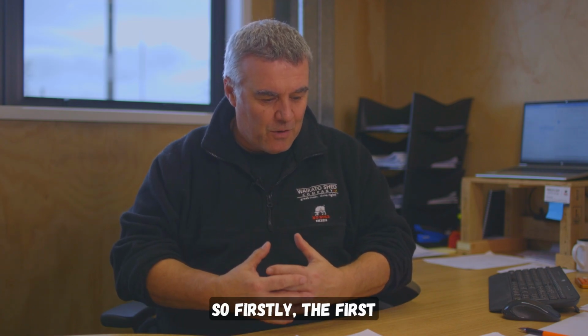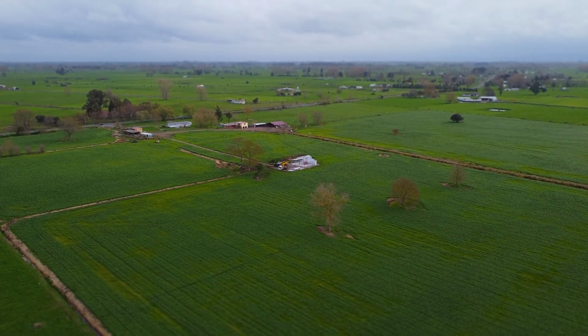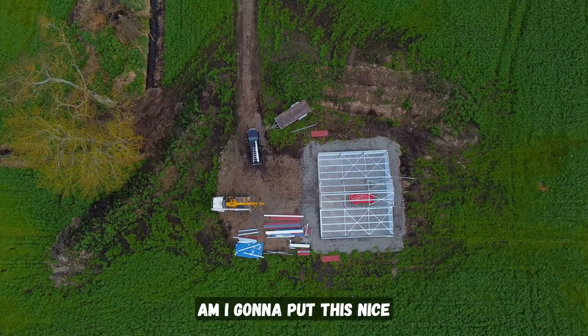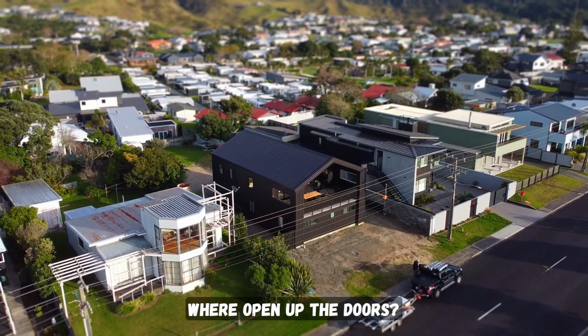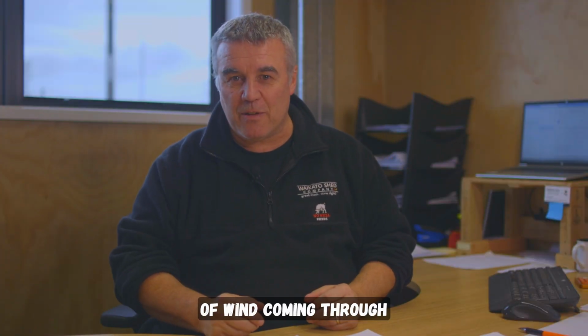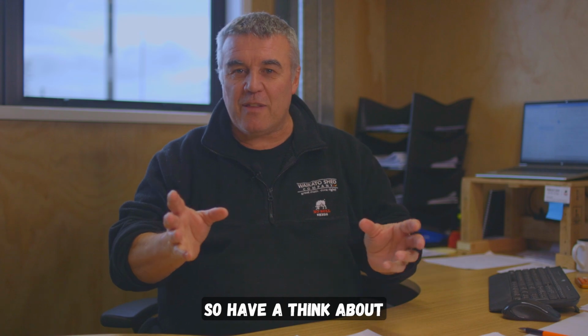So firstly, the first thing you want to look at is your sections. Are they north facing? Where is the sun? Where is the wind? Am I going to put this nice big veranda at the front, where when I open up the doors, next thing I get a pile of wind coming through, so you can never open the ranch sliders or whatever else? That'd be crazy. So have a think about these things.